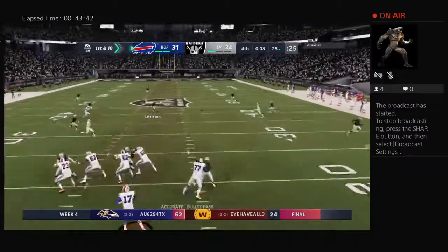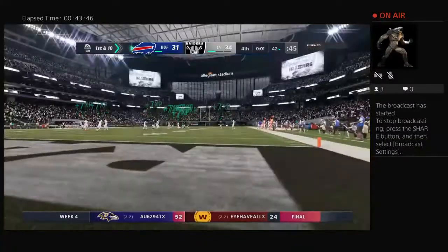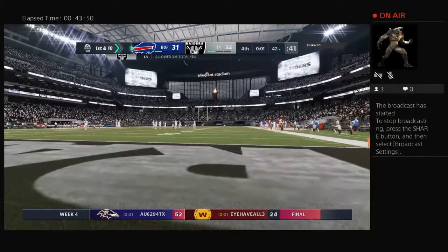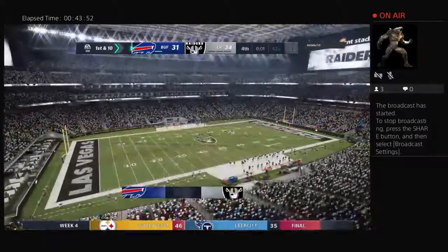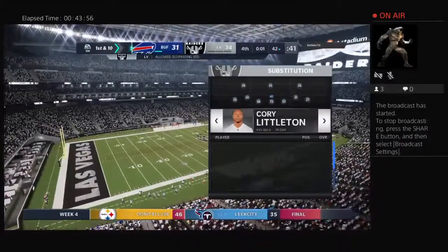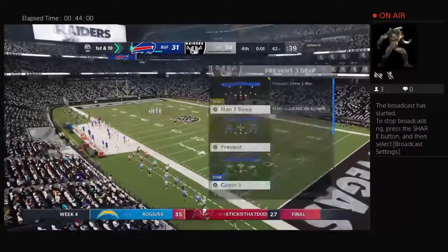One last throw here for Tannehill. And Diggs has it. And they get him down, but not before he takes it across the 40-yard line. And now we'll get a timeout here. They're able to stop it with 1 second to go in this game.